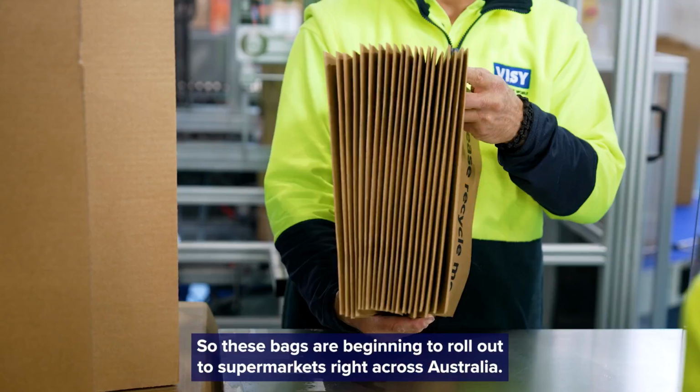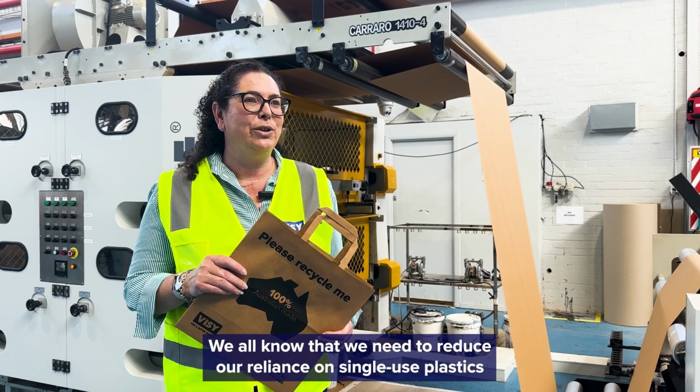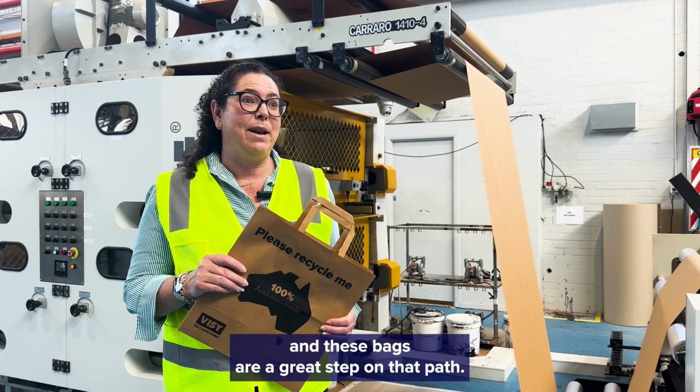So these bags are beginning to roll out to supermarkets right across Australia. We all know that we need to reduce our reliance on single-use plastics, and these bags are a great step on that path.